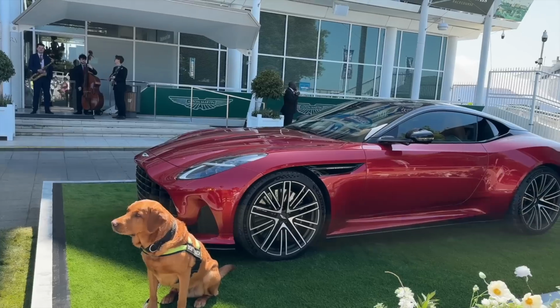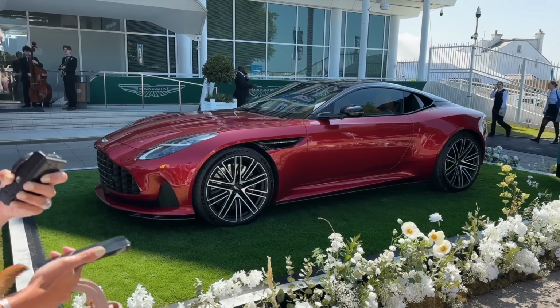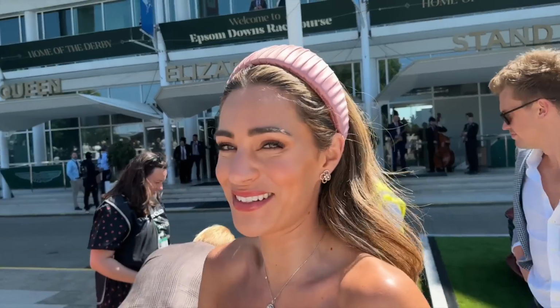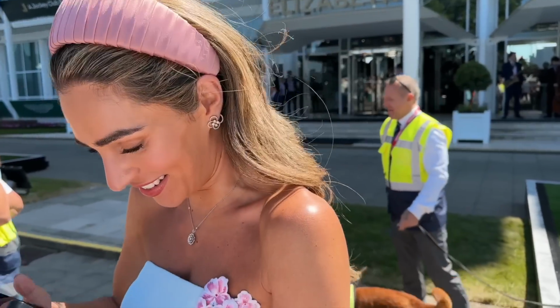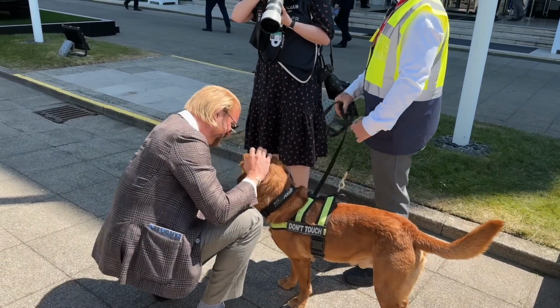Oh, sorry. It literally makes me want to cry. I love them so much. He'll be over that, don't worry. You see, he knows he's safe there, got a ball. Yeah.